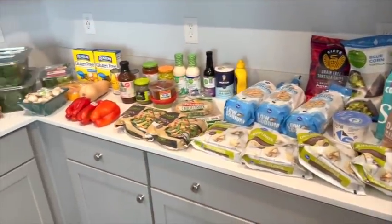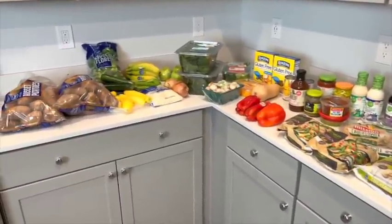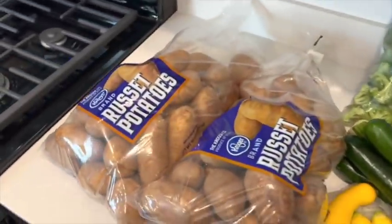So I meal plan every single week, and I'll share that with you here in a second too, just to kind of give you an idea of how I meal plan in case you're coming into the new year and need some ideas. So for starters, I got 20 pounds of potatoes.